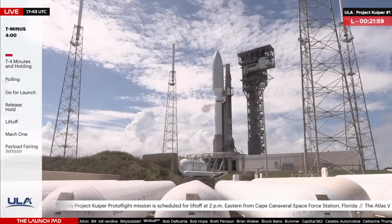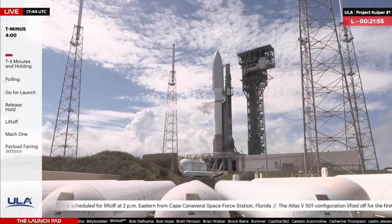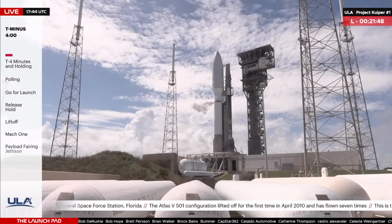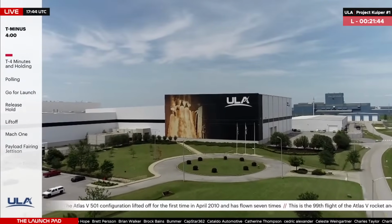ULA's Atlas V 501 rocket will take the protoflight mission to orbit. This is the 99th Atlas V launch and ULA's 158th mission. Let's learn more about the rocket. Built in ULA's production.